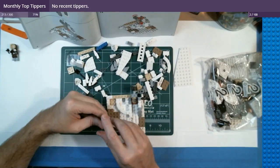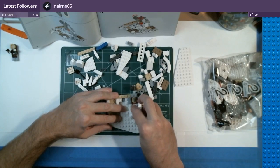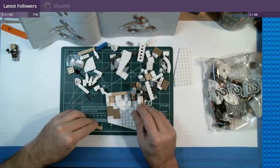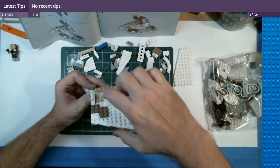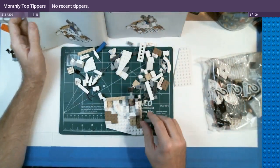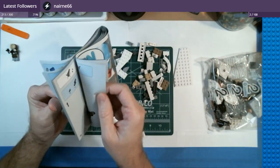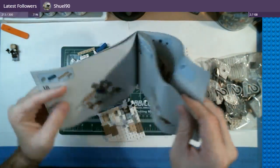All right. And again, just that ever so subtle interlocking to help hold things together. I am on step 18. How many steps? Let's see. Nope. I forgot they break them up. I see a 40 in there. 50. We're going to be here a while, kids. And then we'll build a probe droid.